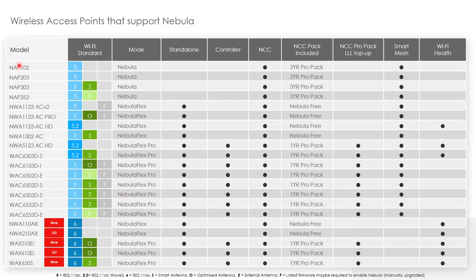But the short version is basically all of our APs can be managed with Nebula these days. The NAP series can only be managed with Nebula, and then basically everything else has the flexibility of either being managed in Nebula or being managed directly, or depending on the model, also managed with a controller, either our standalone NXC controllers or the wireless LAN controller built into our USG series of products.